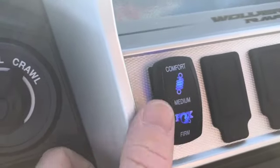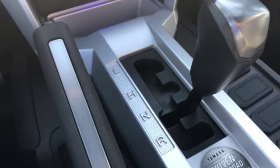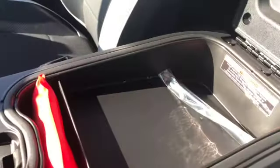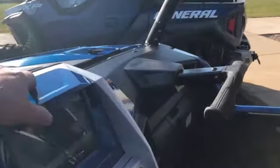This is an LE, so we have the adjustable shocks, adjustable suspension, a lighted winch button. This does not have a park feature, parking brake, but no park feature. Seats seem decently comfortable. Decent storage. And this has a feature where you can actually take this out of here and use it as a camera or just a tablet, which is kind of cool. I'm not really sure how much I would use that feature, but kind of a neat thing.